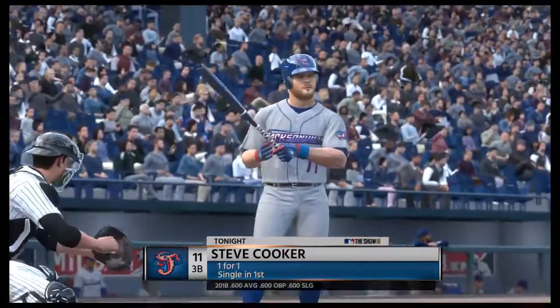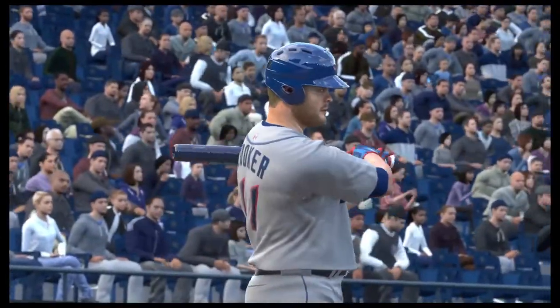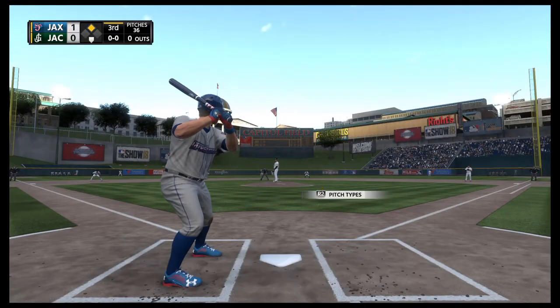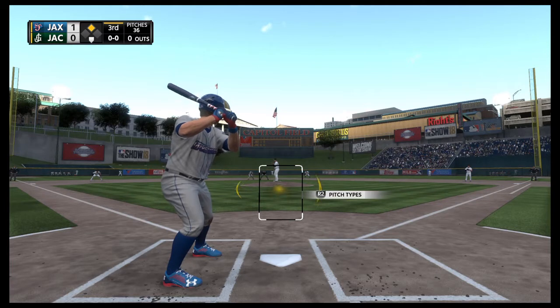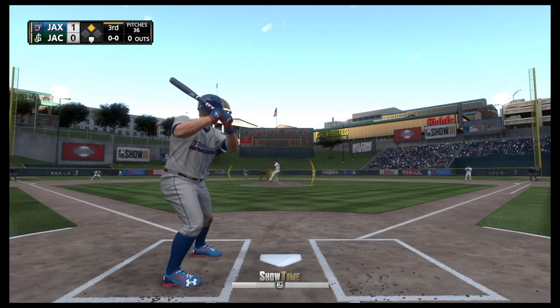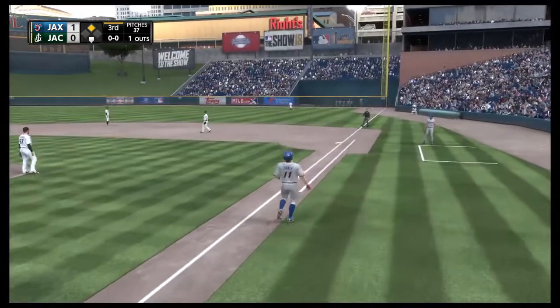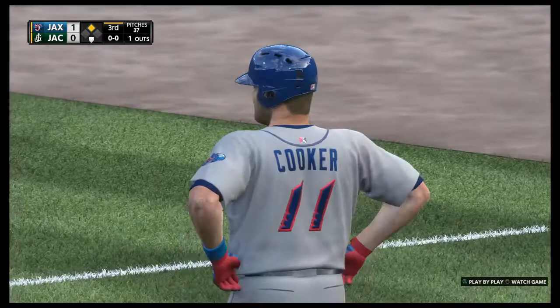Ready for another chance? Steve Cook. He reached on a single in his first try. Ready with the first pitch. Here it comes. A bullet to first base. And it got there so quickly the runner didn't get very far from the bag. They settle with just the one out.